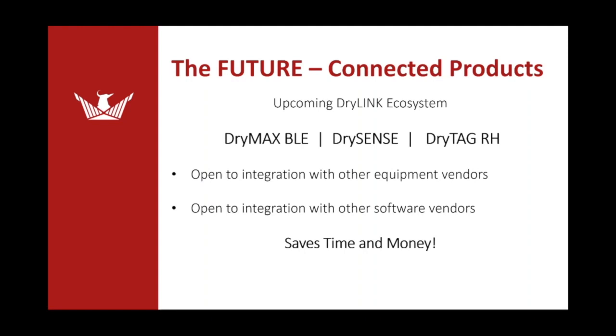Same thing with software. I can tell you that we're actively talking to other software companies. And our vision is if you're using another software, let's say you're using Encircle, and you want to keep using Encircle, we would rather do an integration so that you could do all your other functionality. You could send your job information to DryLink, and when you're on the job, you open our app, you get all the readings, and it sends it back to your software. So we're talking to those companies now. Today, we don't have those integrations. So today, you would be using our app and using our drying report, but we're definitely working on that. And all of this should save time and money for contractors.